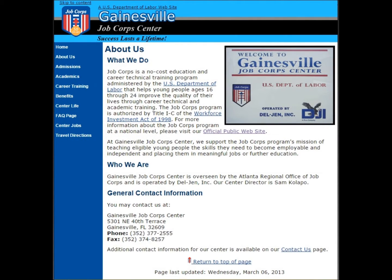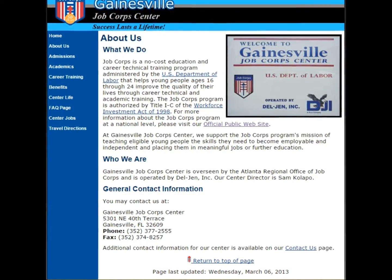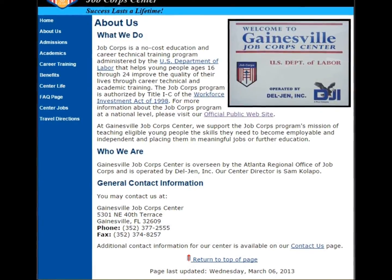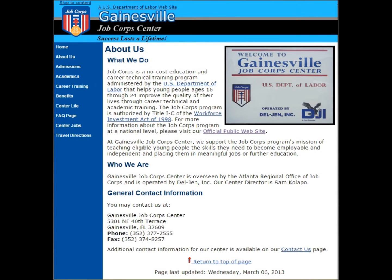So for those of you who don't know, each Job Corps Center is independently operated. Although they're all part of the Department of Labor, each Job Corps has their own employer. They all have their own separate employer that contracts with the Department of Labor. So in this case, people who work for Diligent are the instructors, the cafeteria workers, the RAs. They all work for Diligent. And who we are. The Gainesville Job Corps Center is overseen by the Atlanta Regional Office of Job Corps. That is true, because it's part of the South, and all the southern centers are part of the Atlanta region of Job Corps. Even the Atlanta Job Corps is part of the Atlanta region of Job Corps. Our center director is Sam Colabo, however the hell you pronounce that. No, it is not.